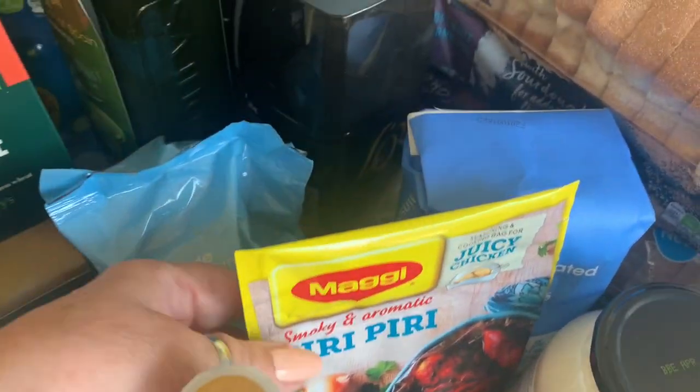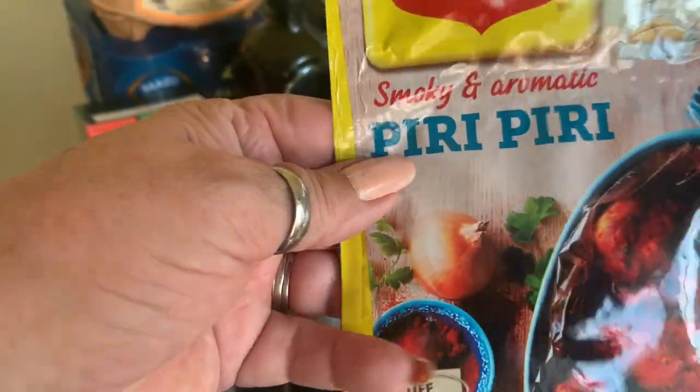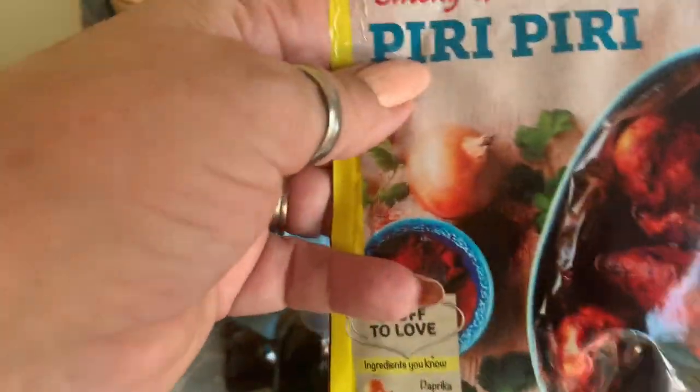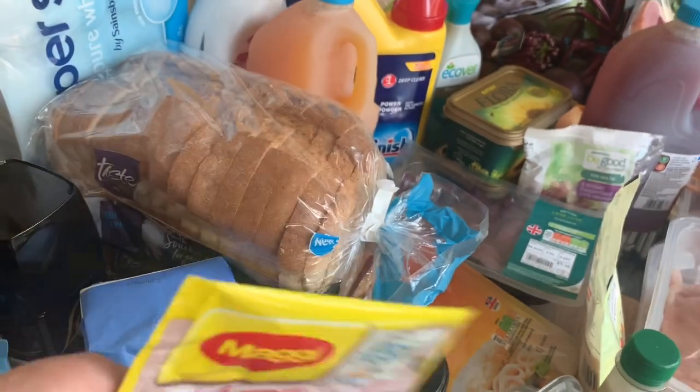We had this in the week, the Maggie's Piri Piri. And oh my gosh, it was lovely. So I thought I'd get it again. When I got it last time, it was only 50p, it was on offer. It was a pound this time, but it's that nice that I was cool with it.